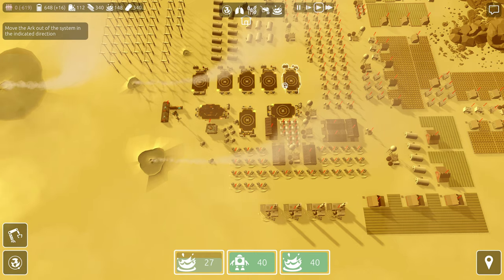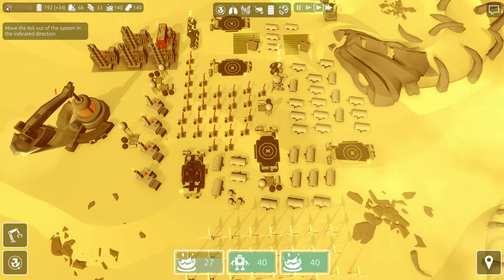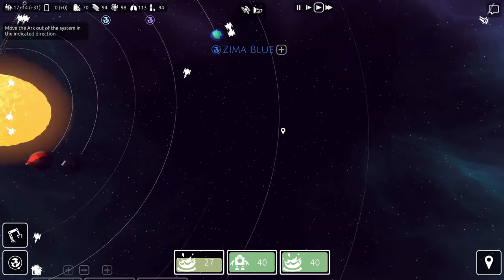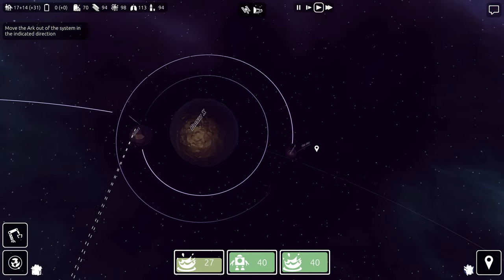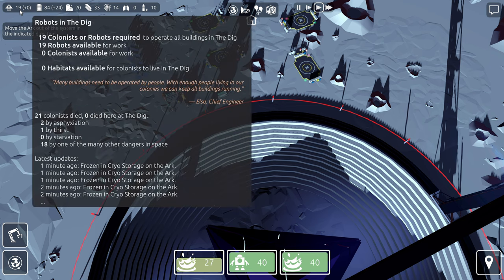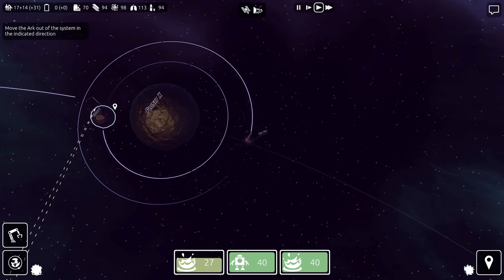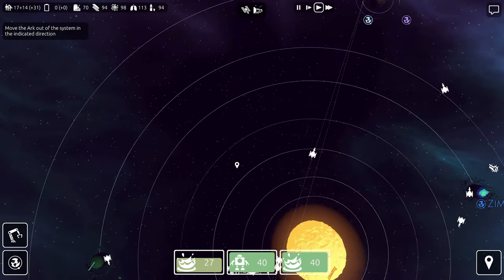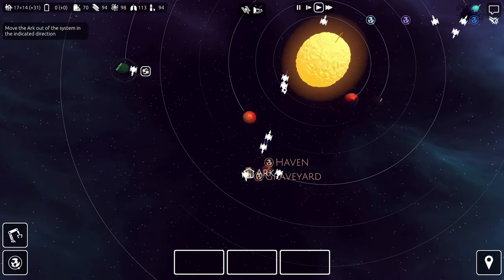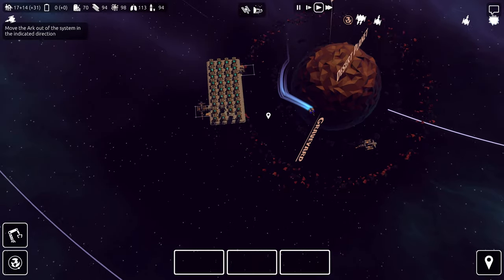We gotta double check everything, because that extra ship kind of threw me for a loop, but we're good there. Mm-hmm. Graveyard, zero. Good. Zima, zero. Good. I'm just being thorough here. I don't want to leave anyone behind. That's 19 robots. No colonists. See, zero colonists available. We already know that Outland doesn't have anybody, but we'll just hover it anyway. There it is. And then we don't have a base on anywhere else. So there's nothing else to look at. Nothing else to explore. I think that's going to do it.